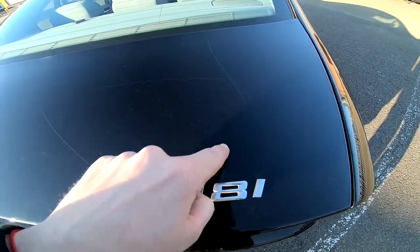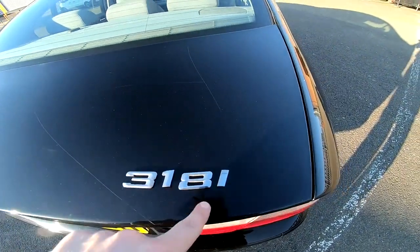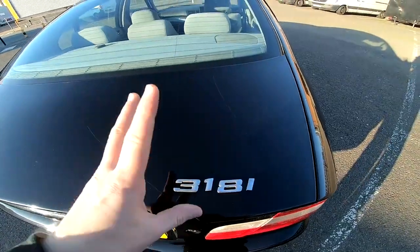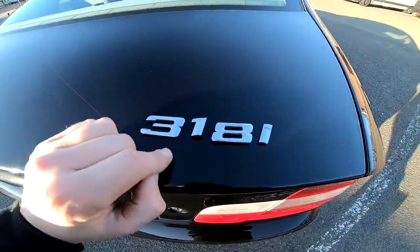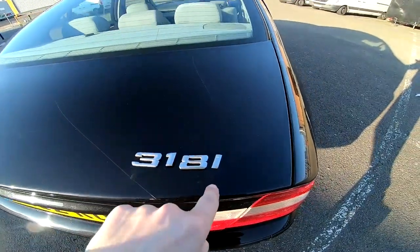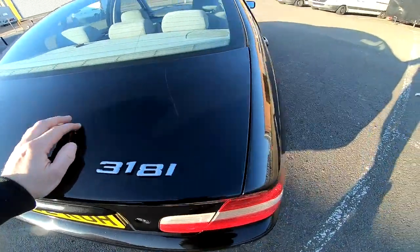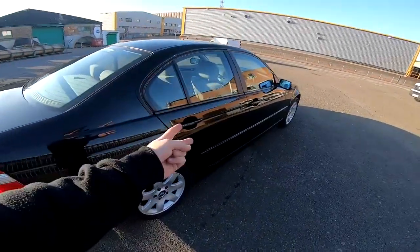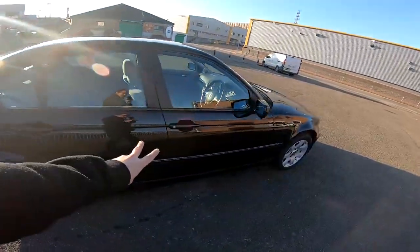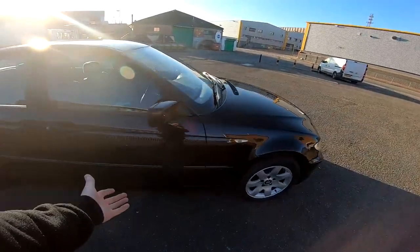If it's just M and 3, that means it's an M3. It's the top of the line, the performance one. This is a 3 Series 1.8 injection. So that's how you can recognize what kind of BMW it is, if it's a diesel, if it's petrol, what kind of series it is, and from that you can see what it is. Just a quick top tip from VillainCloud.